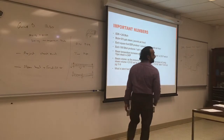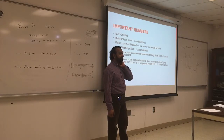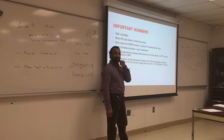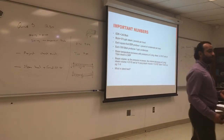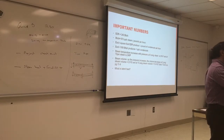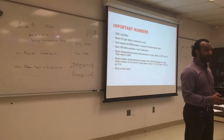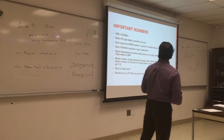Again, what is latent heat? To reiterate, it's something I probably repeated a lot and Bill repeated a lot. What is latent heat? Unmeasurable. Evaporating state? Yeah, it's changing state. So latent heat is the heat you put into the water to turn it into steam. And latent heat is also the heat you emit to transform steam into water. So you cannot measure it, the temperature will remain the same, but you're still emitting heat.